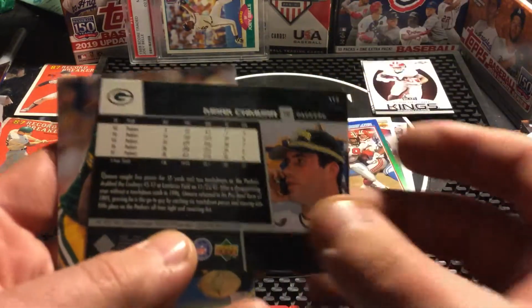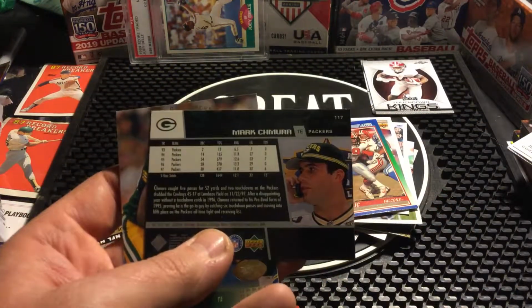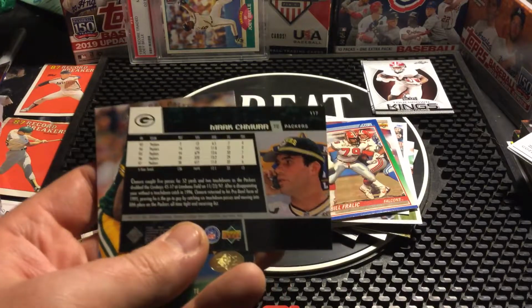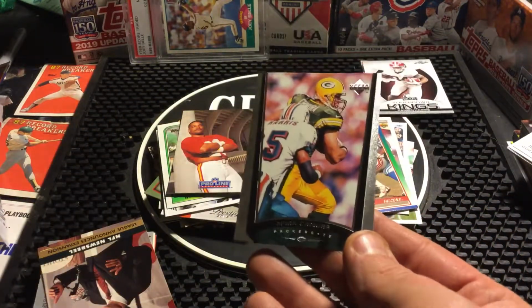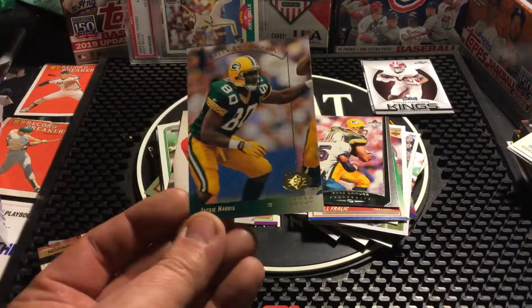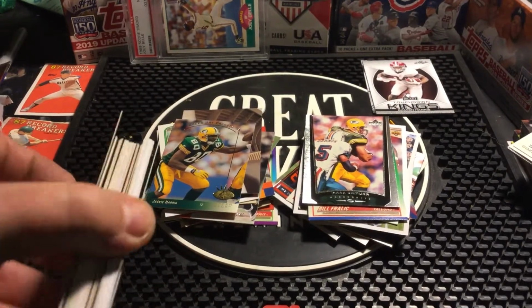He likes to get the high school girls in the hot tub, get a couple drinks in them. That went real bad, and people just don't talk about it anymore. But 98 Upper Deck, Mark Chimura, Chewy. He's probably out of jail by now, but he definitely went to jail. And Jackie Harris. Well, we're over halfway through the pack, and we ain't got shit.